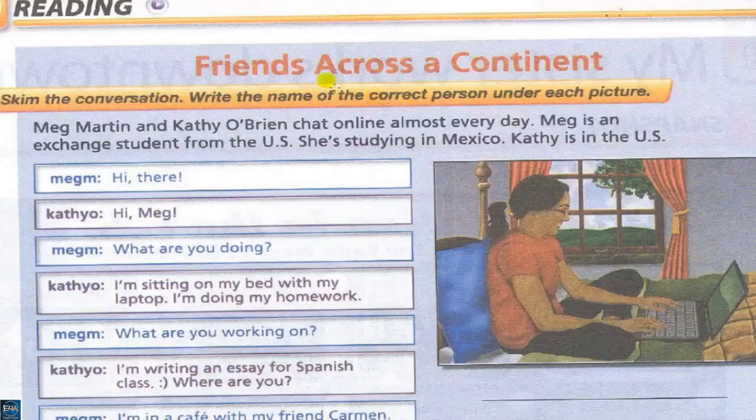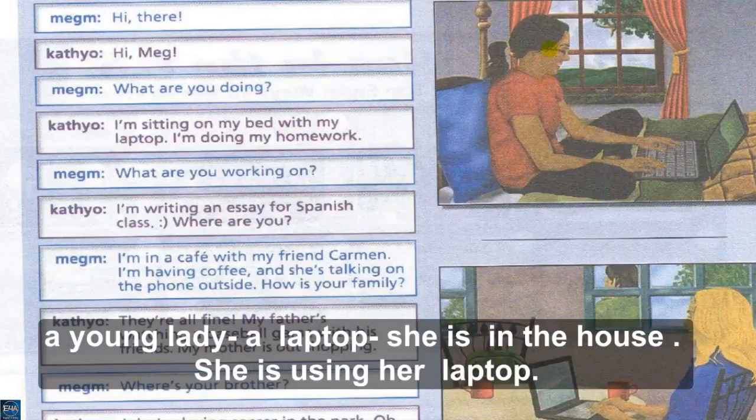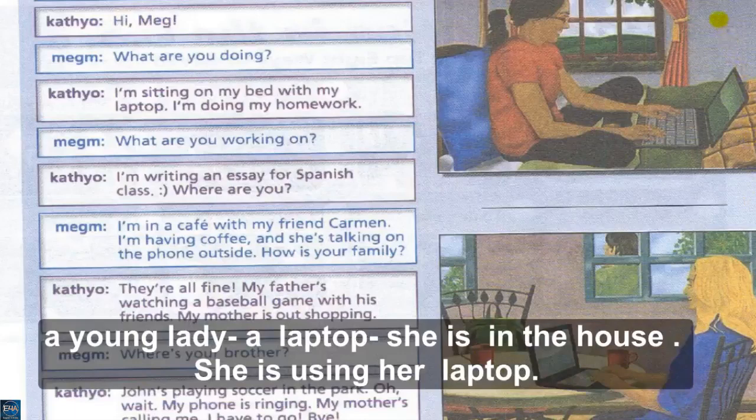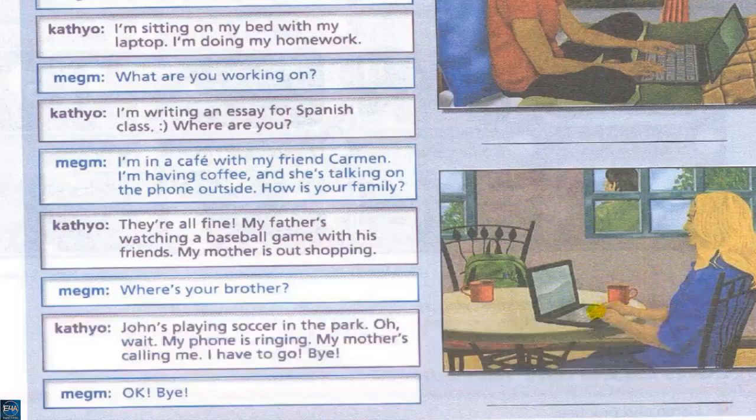Exercise number 10. Reading. Look at the picture. What do you see? A young lady. A laptop. She's in the house, in her home. She's using the laptop. Second picture, what do you see? A young lady. She's in a cafe. She has a laptop.